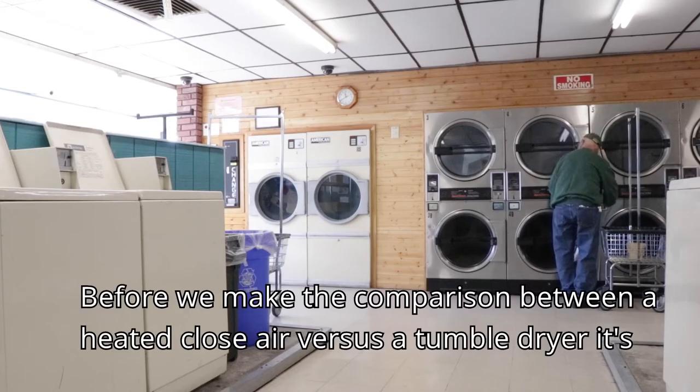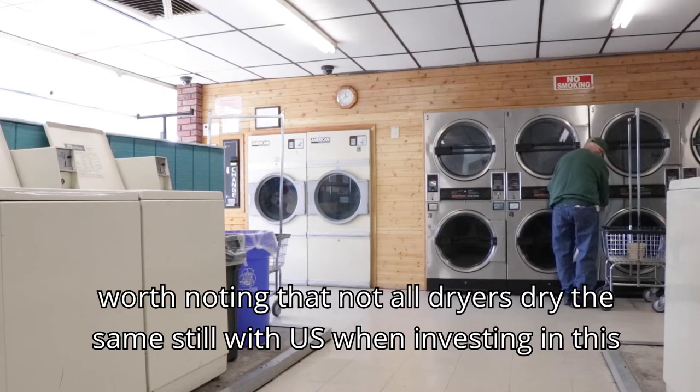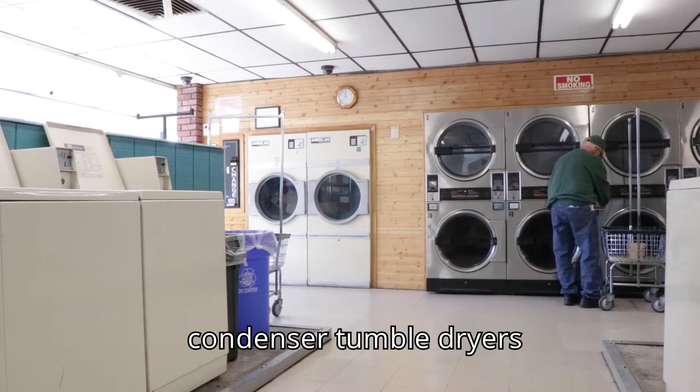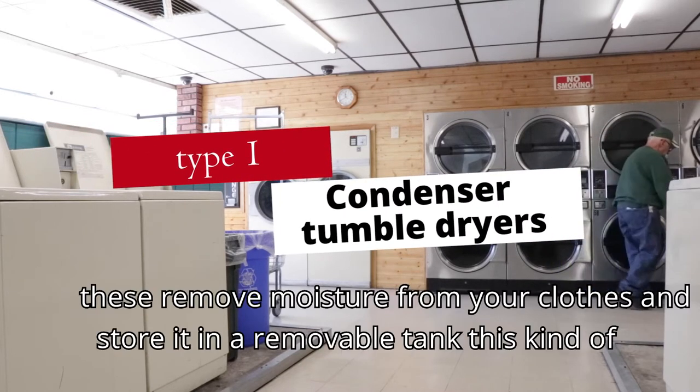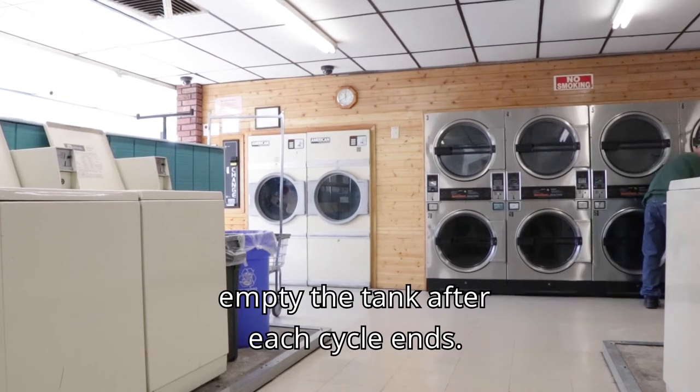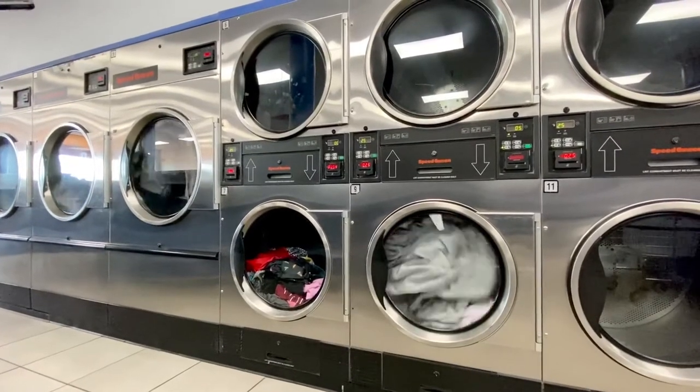Before we make the comparison between a heated clothes airer versus a tumble dryer, it's worth noting that not all dryers dry the same. When investing in this appliance, there are three types of this machine. Condenser tumble dryers. These remove moisture from your clothes and store it in a removable tank. This kind of dryer is ideal if you can't vent the moisture outside using a hose, but you'll need to empty the tank after each cycle ends.